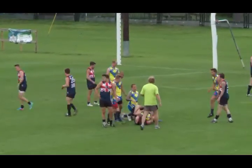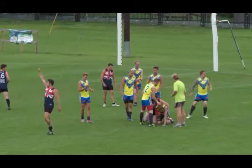Ball around the pack. That is wrapped up, and that is going to be another ball up.